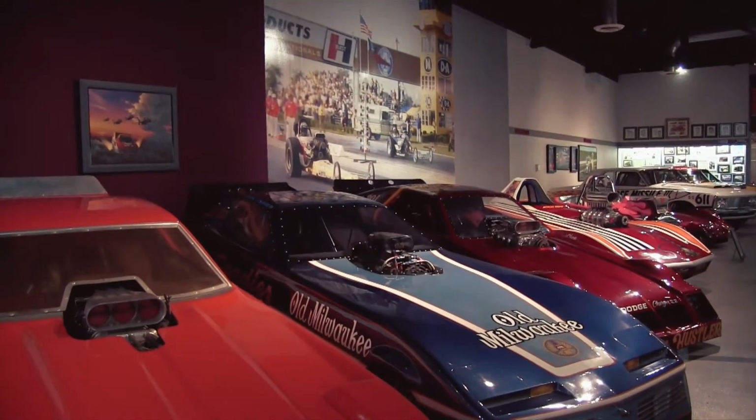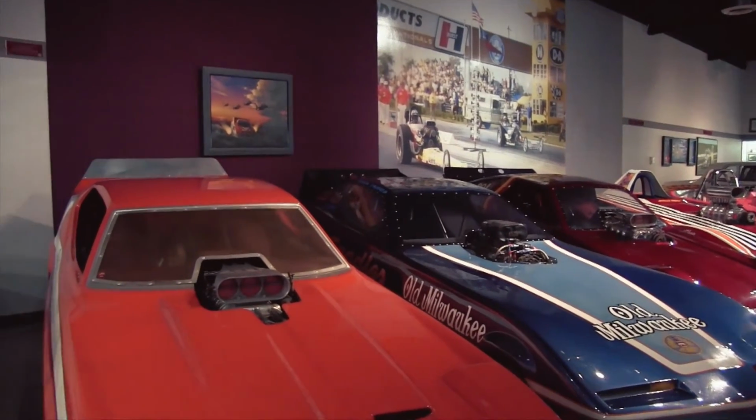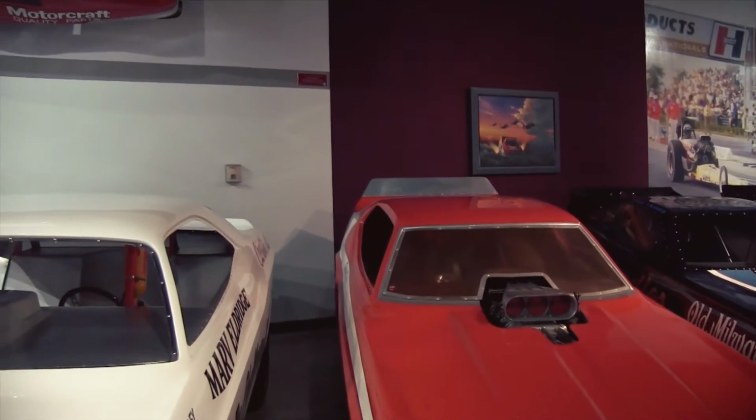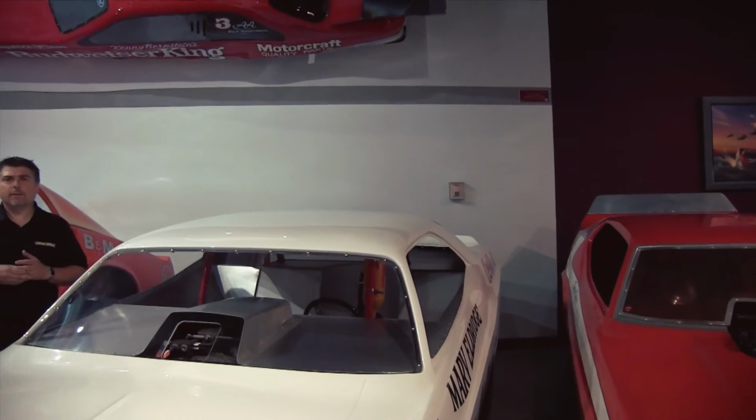So we saw earlier the gauges that were used on the top fuel dragsters. Now we're over looking at the funny cars here, which also had gauges on them, but we were trying to make improvements. We're trying to go faster, improving aerodynamics, improving superchargers, a lot of that. But we're still guessing at this point in time.